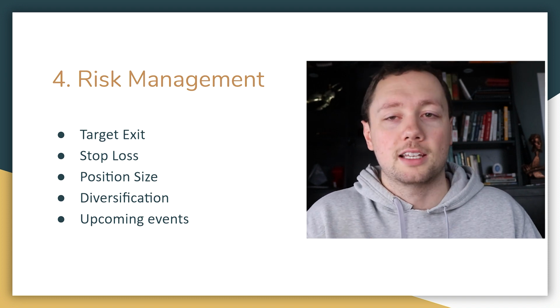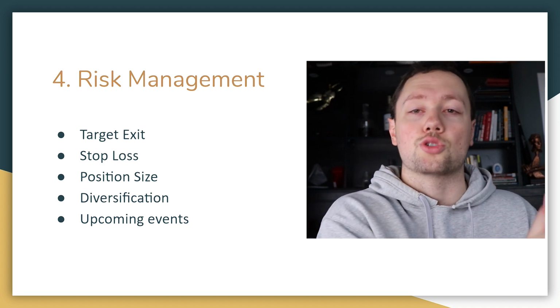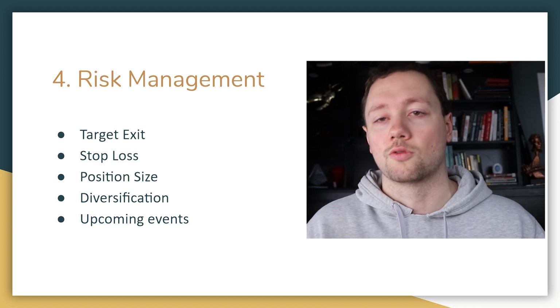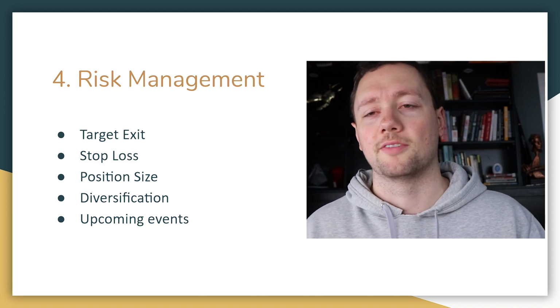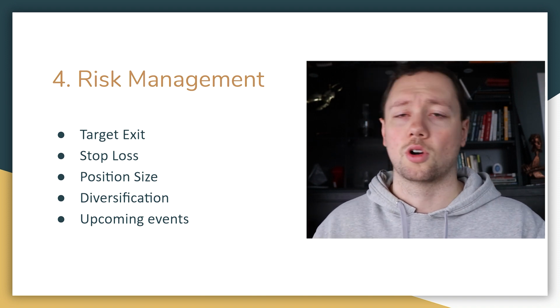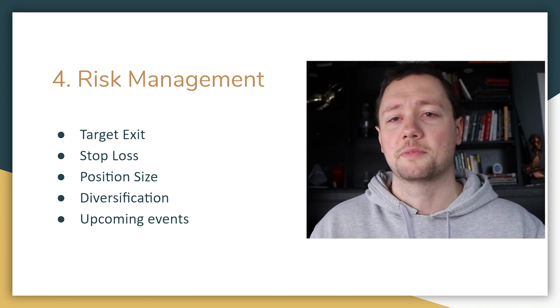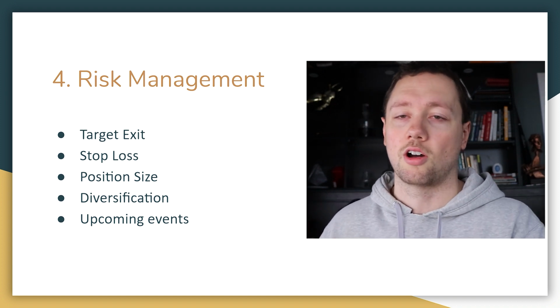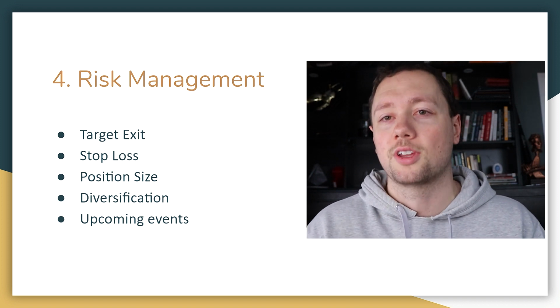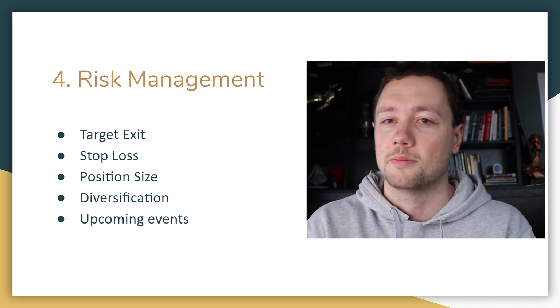And then it comes down to executing a trade according to your trading plan and your risk return ratios that you are looking for. The last aspect of risk management is upcoming events. So if the company is releasing earnings tomorrow, is about to put out a major release, is expecting an FDA approval, or is super susceptible to any changes in the economy or government announcements, those are things that you are going to want to consider before you actually make that investment.